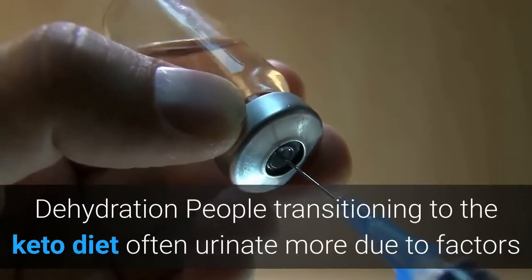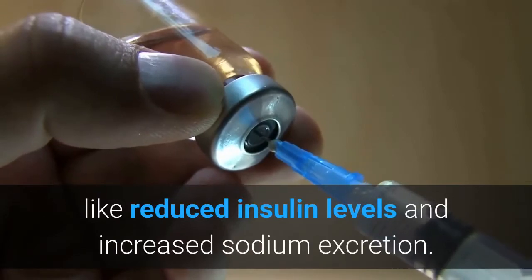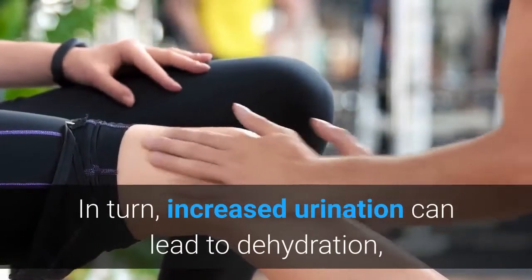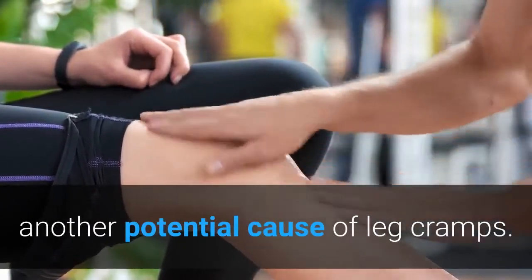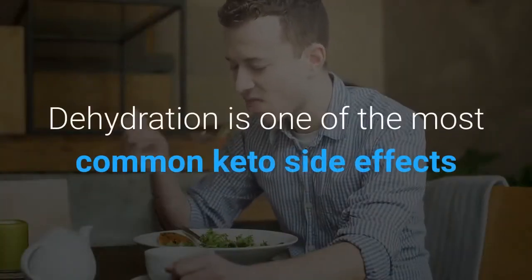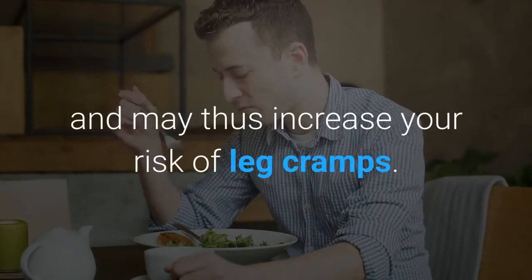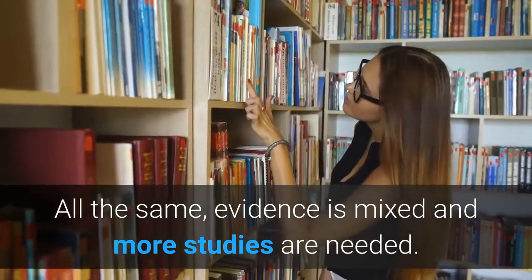Dehydration. People transitioning to the keto diet often urinate more due to factors like reduced insulin levels and increased sodium excretion. In turn, increased urination can lead to dehydration, another potential cause of leg cramps. Dehydration is one of the most common keto side effects and may thus increase your risk of leg cramps. All the same, evidence is mixed and more studies are needed.